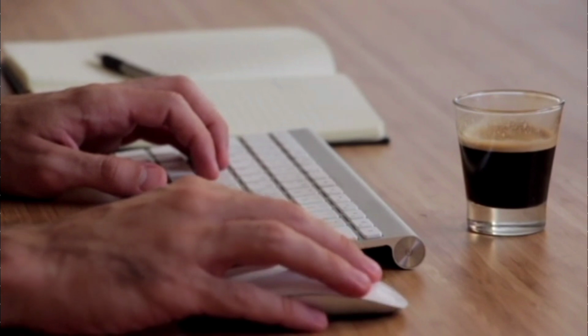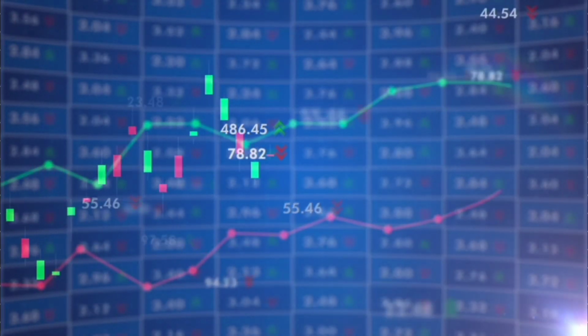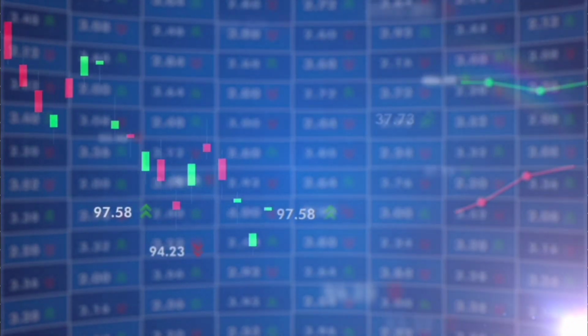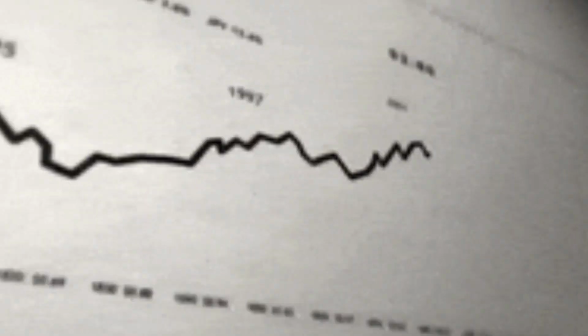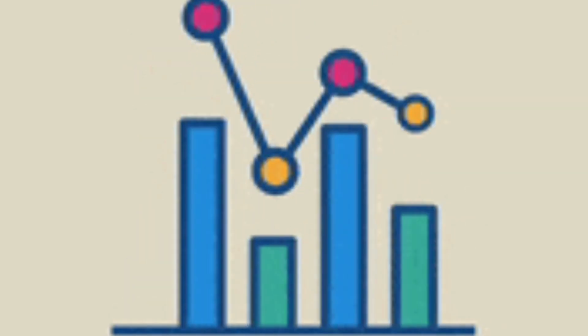Building wealth involves smart investing. Whether it's in stocks, real estate, or retirement accounts, make your money work for you. Diversify your investments to reduce risk and increase the potential for returns.